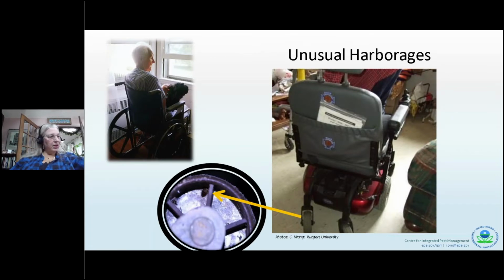It's important to inspect mobility assistance devices, such as wheelchairs for bed bugs. Because many elderly, disabled, and infirm persons are confined to wheelchairs, the chairs should be inspected and cleaned regularly by caregivers, as they can become a convenient bed bug harborage and vehicle of dispersal. Also, because some people are not fully mobile, they become convenient victims of hungry bed bugs. Take a look at this yellow arrow pointing to the bed bug in the wheel of the wheelchair.